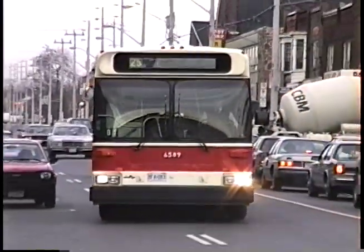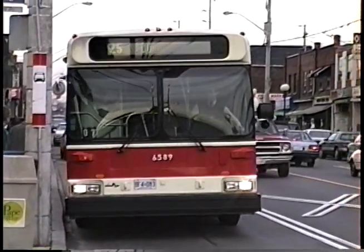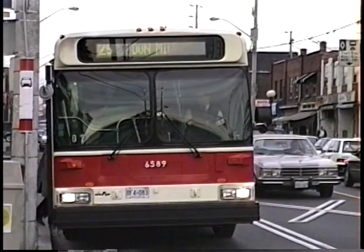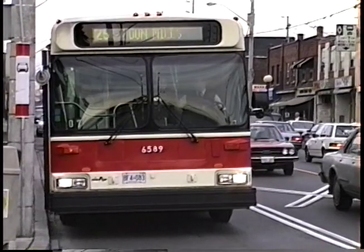6589 was one of 79 buses bought in 1990 from New Flyer. They were the first Flyers to be delivered with air conditioning, electronic flip disc destination signs, daytime running lights, and a front wheel kneeling feature that provided easier access for riders.